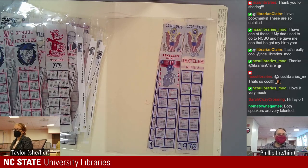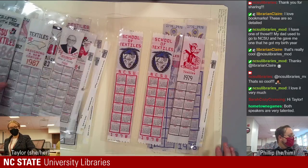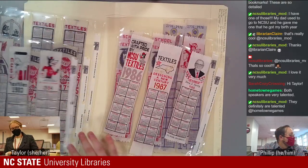And that's one of the fascinating things to me about the memorabilia collection: it's so closely tied to university history. Just seeing this brings up stories and really cool histories from the students and from those associated with the university in multiple ways. So yeah, I love these. I could stare at them all day, to be honest with you. But I think we highlighted some of my favorites.